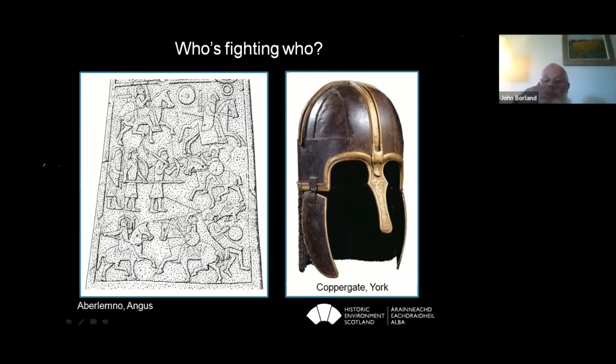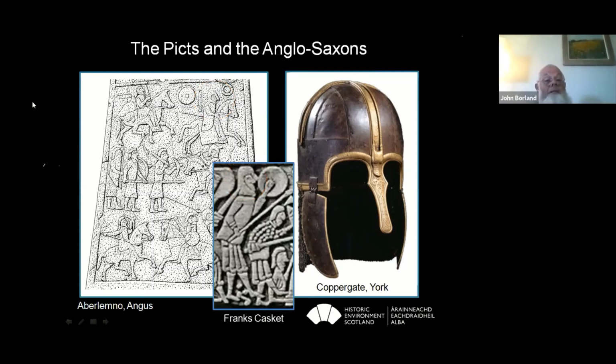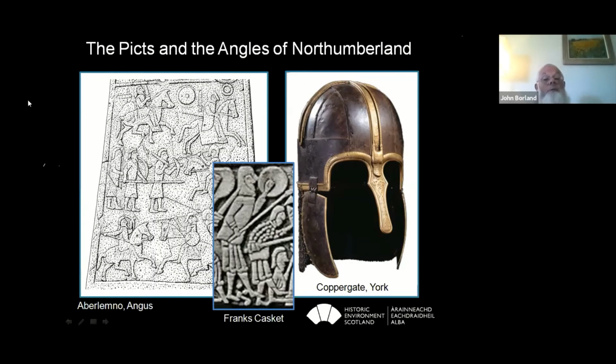There is another contemporary carving, the Franks Casket, a little carved, I think, whalebone casket, a piece of Anglo-Saxon art. And again, the soldiers here are wearing very similar helmets to those shown on there. So we're just highlighting that similarity there. So perhaps we are looking at the Picts fighting the Anglo-Saxons, and perhaps more accurately, the Angles of Northumberland.